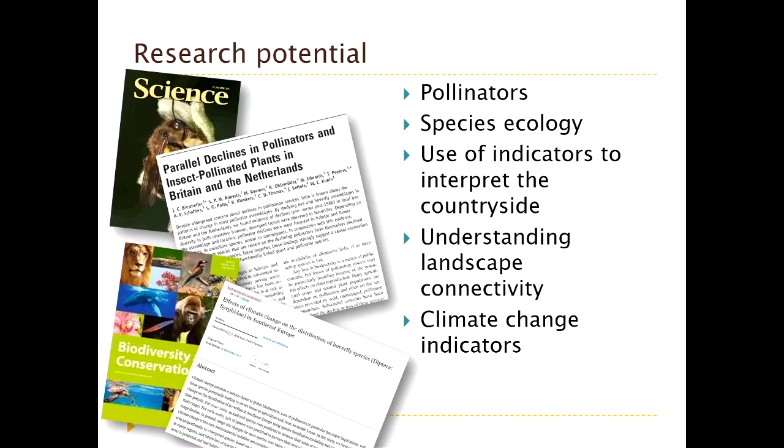I'll finish with just giving you a few thoughts as to where the research potential might be. Lots and lots of interest in pollinators. Some of you may be thinking about a PhD. Maybe you'll be looking at opportunities there. There's an awful lot of species ecology to do. Occasionally PhDs come up in species ecology. Perhaps as we start to ask questions about why the fauna of Britain and the fauna of Europe is collapsing, there'll be more.